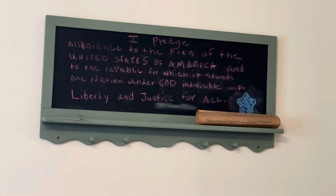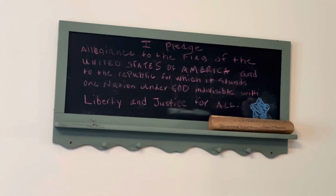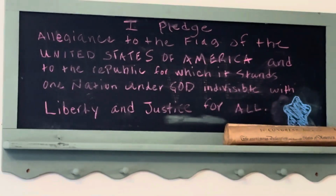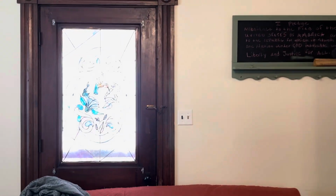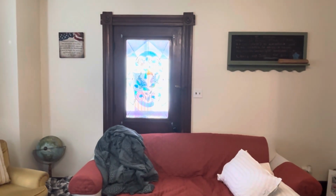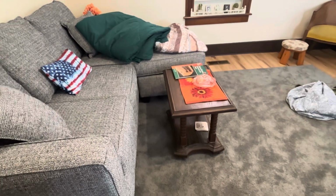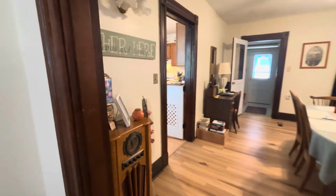This is something that I did a few years back, and it used to be in the kids' guest room at my other house, and yes, it just has the Pledge of Allegiance. And since it is right before the 4th of July holiday, it goes very well.